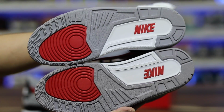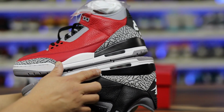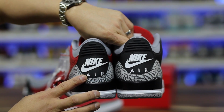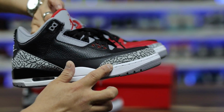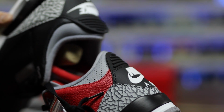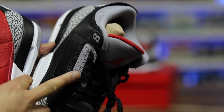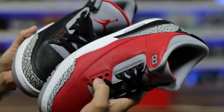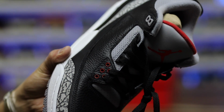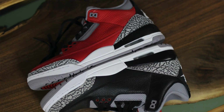You have this exact same treatment on the soles, and the same exact treatment on the midsoles as well, with the white and then a little back section back here of black. Back tab in black with white Nike Air. You have the elephant print around, and also on the front section here. Both of them also have gray tongues, and the little back section back here is also gray. The panels next to the laces are both gray, and then they both have black for the lace holes, as you can see. The only variance that you really can see is right here. They have black for the lace holes versus the Black Cements have the red. But other than that, at first glance, it's basically a Black Cement except for red instead of black.